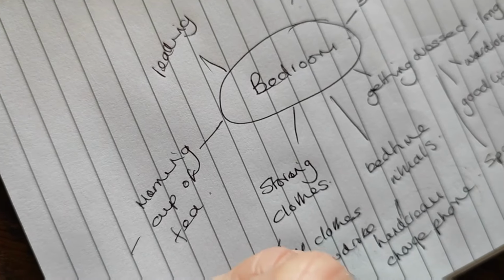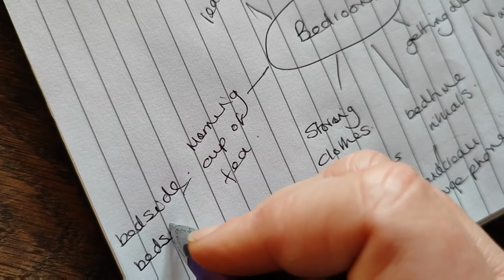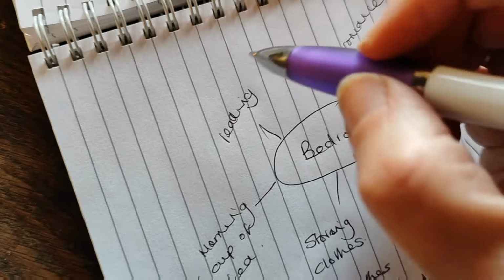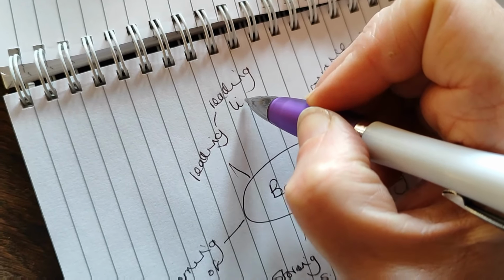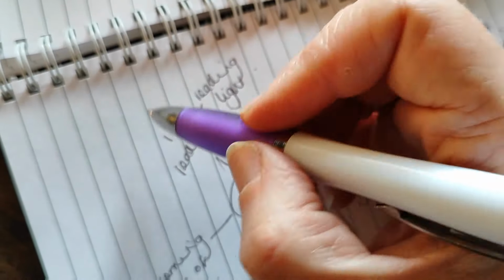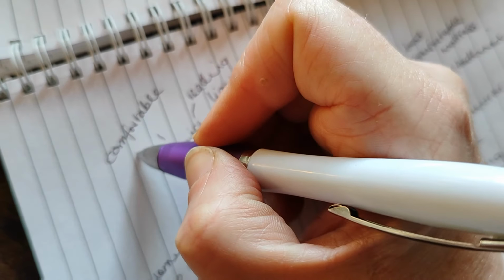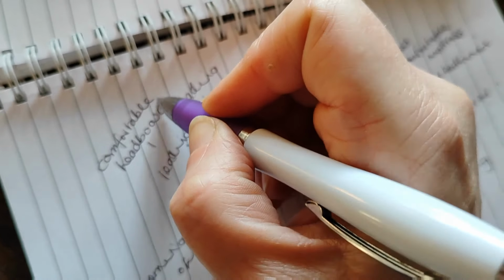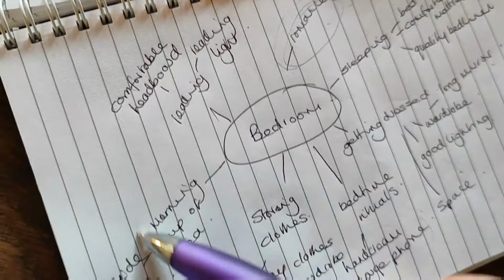Morning cup of tea, so I need a bedside light. And just start thinking, building up, reading, definitely a reading light. I really struggle to read now if I don't have good light. So maybe a comfortable headboard, because I want to be comfortable when I'm sitting in bed. Romance. I'll have to give that one some thought. But anyway, you can see what I'm doing there.